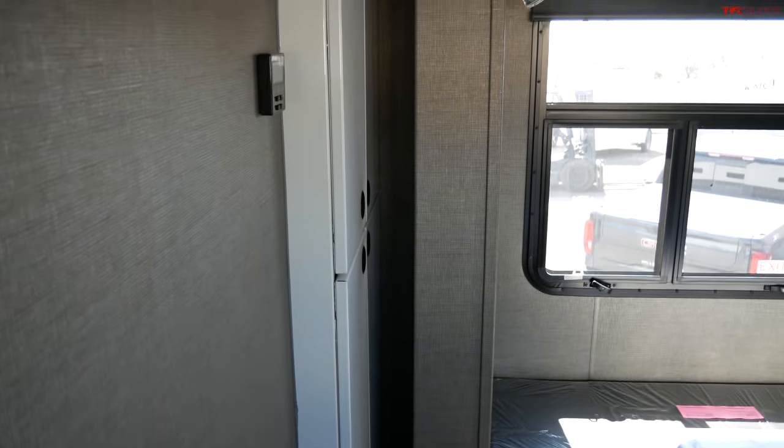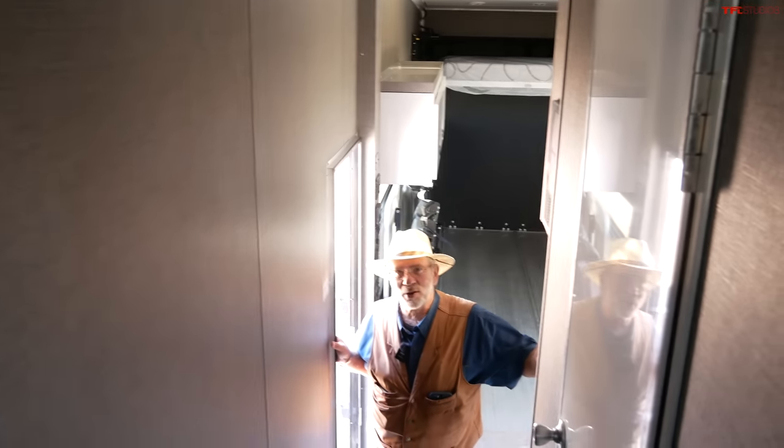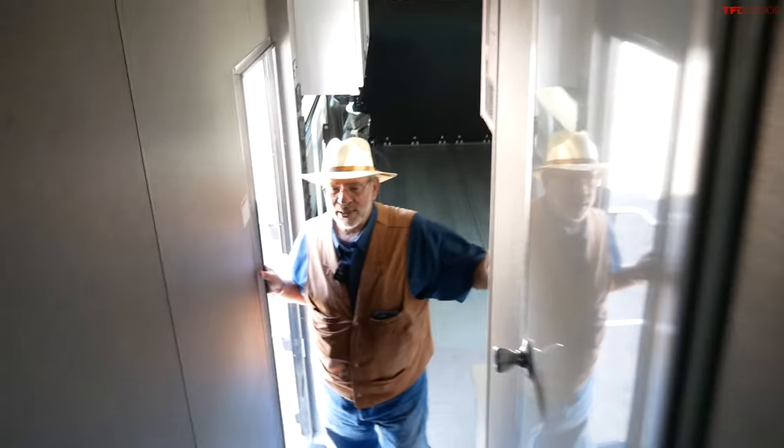Yeah, Mr. Truck, this is nice. Oh yeah, and you standing up, you're what, 6'2"? Almost 6'3", my friend. Look at that. So you can go up there and just barely rub your hair. That's nice. It's nice to be able to walk around your bed. A lot of these toy haulers, you have to crawl around the bed. Yeah. But this is nice.